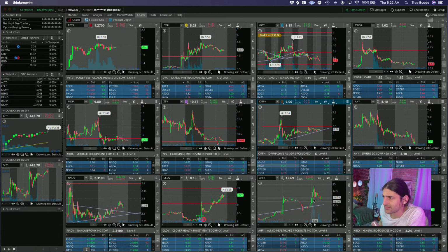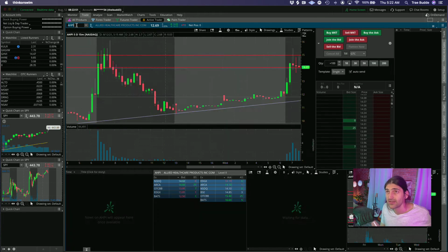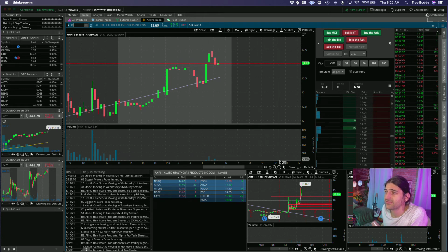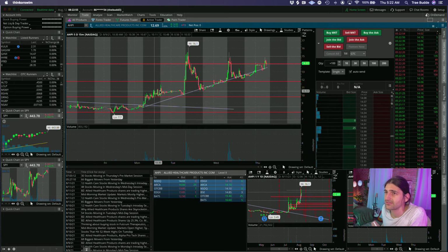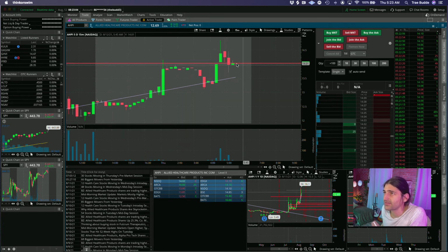AHPI too, kind of back in play here, after closing at lows and grinding up in after hours, following the trend line too. It's pretty interesting. If we go to this 15-minute chart, look at this. Bam. Pretty interesting. So still in play, especially if we bounce off of this 14 zone.